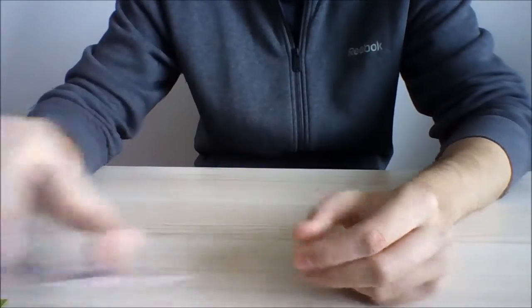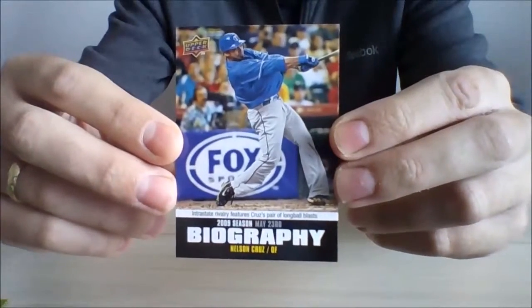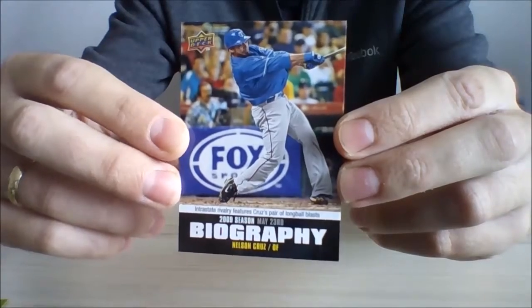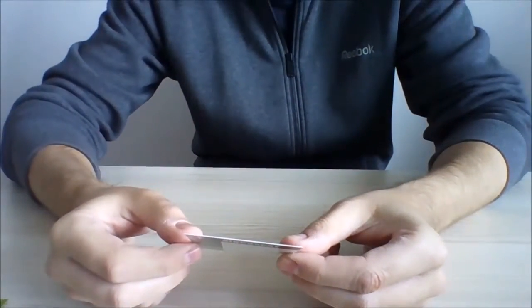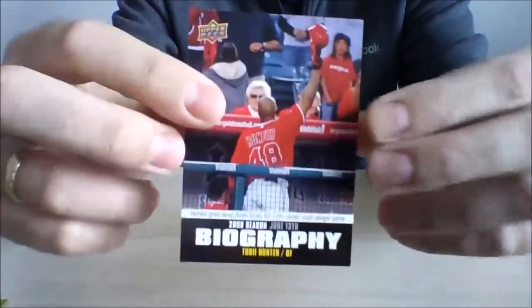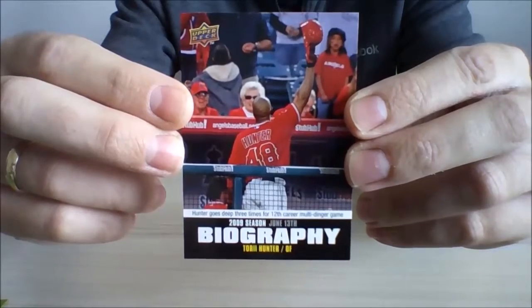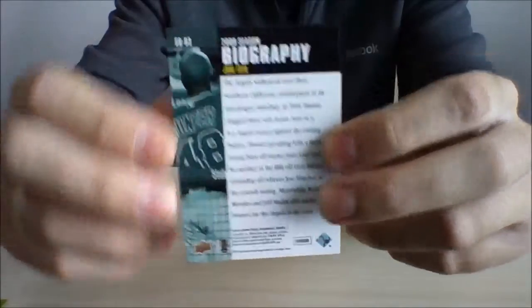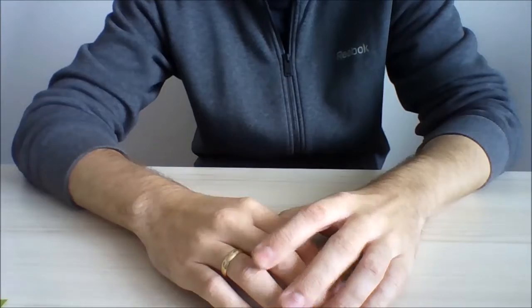Another one I have is Nelson Cruz. It's all about the 2009 season, of course. So you have Nelson Cruz here and some stories about this guy. And another one I have here is Torii Hunter. Great photograph, really great. I like this photo. And here you have information. I have probably about 20 biography cards here.